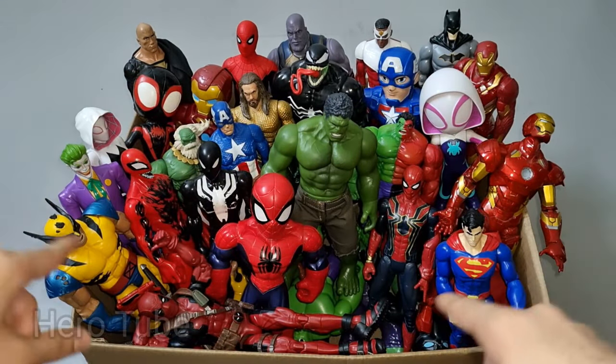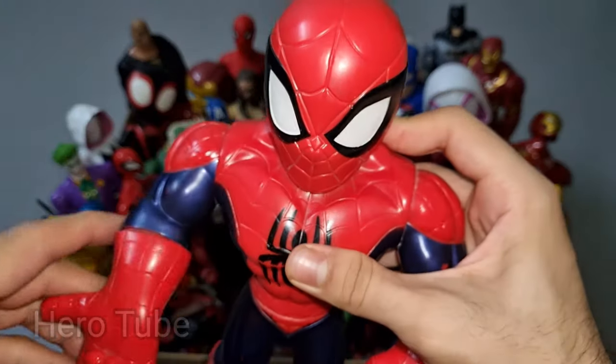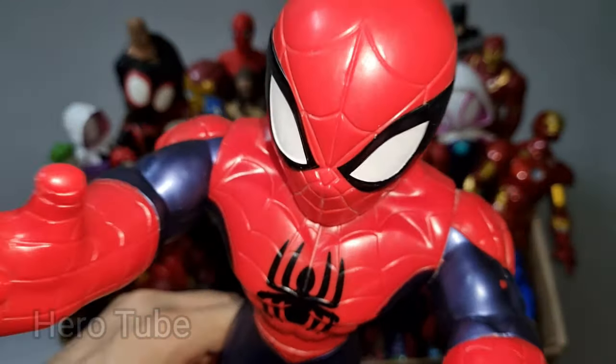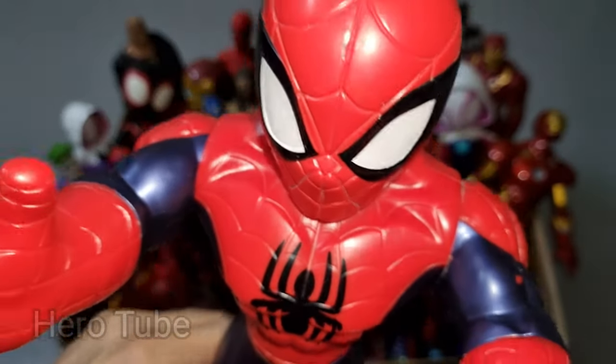Check the next one inside, guys. This one right here, guys. Oh, guys, you guys are so cool. The really cute red and blue shiny costume superhero Avengers, guys, wow. This is super cute, like the red and blue costume superhero, the web shooter and web swinger, Amazing Spider-Man cartoon.